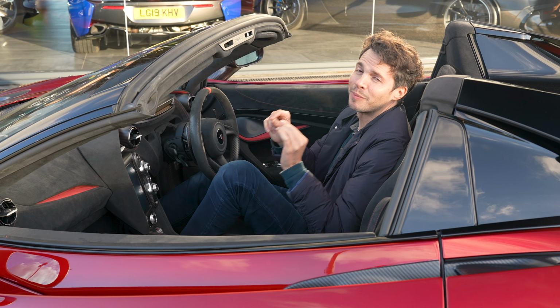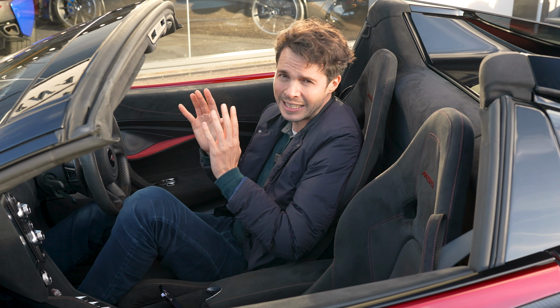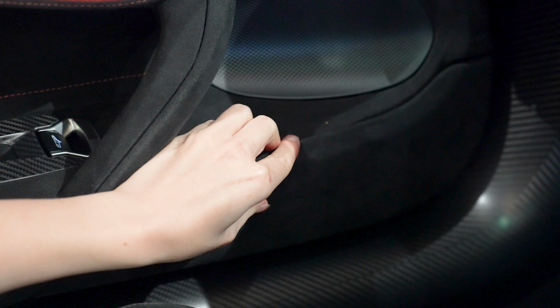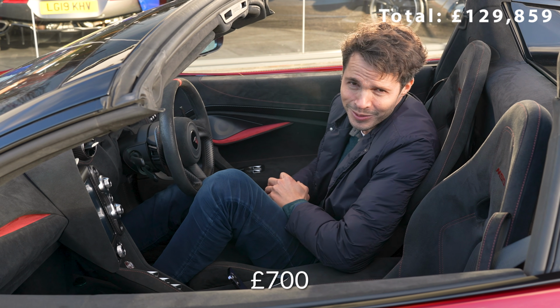So we're now into the sub £1,000 options, and this next one is an interesting one. It's called the hinged door stowage pocket. So actually, as standard, McLaren give you actual nets here to sort of reduce weight on the car. But if you want a little bit of storage, and this little hinge section where you've got a little cubby hole for a few items, that is £700.